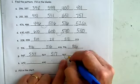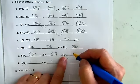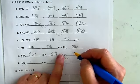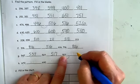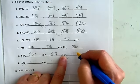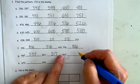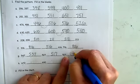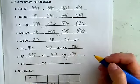Now here again is one of those tricky ones. If I have 100, 10 less is 90. If I have 107, 10 less is 97. So I am going to have 100 less and add in the 97.